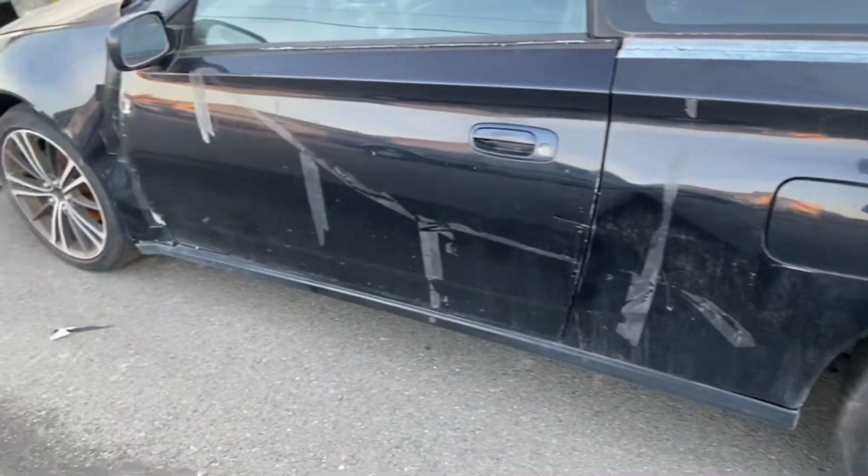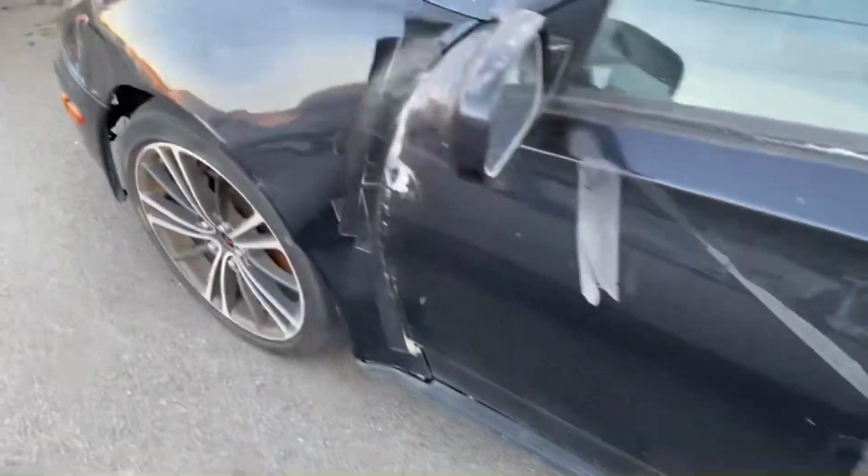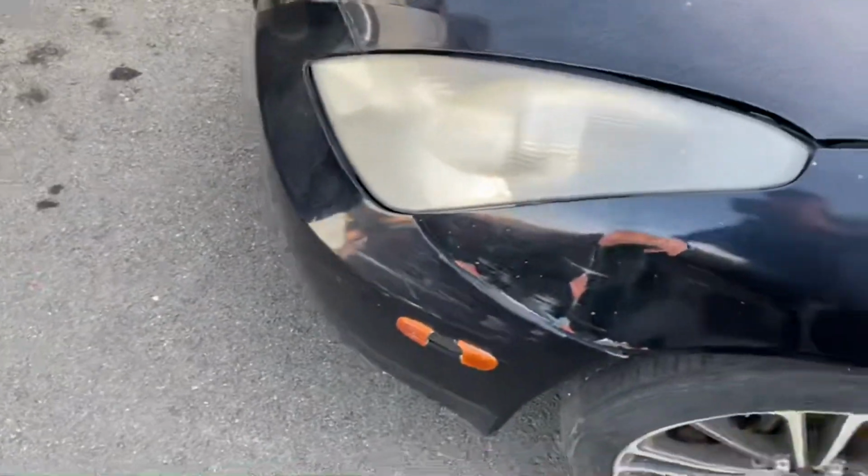Carbon blue though. A little bit of damage, nothing crazy. Fender's all messed up. Sad, man. Gotta save these dragons.